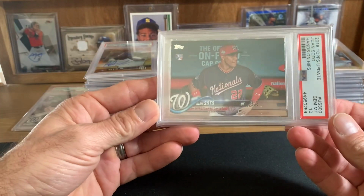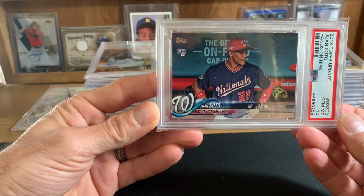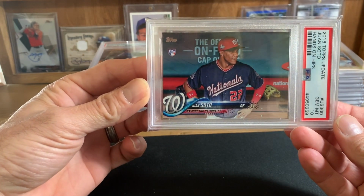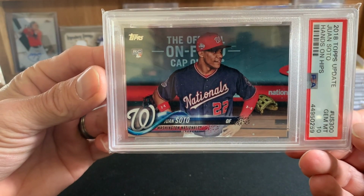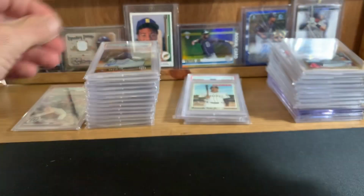So this was a card I had in raw form. I sold my raw because it wasn't going to be a 10, and I went out and picked up this 10. So happy to own this one. I really wish I would have gotten the Gatorade Bath SSP when it was a better price, but I think we all have collector regrets.